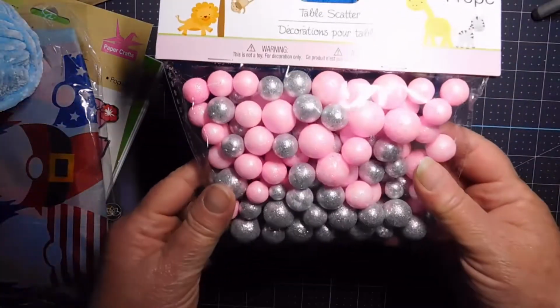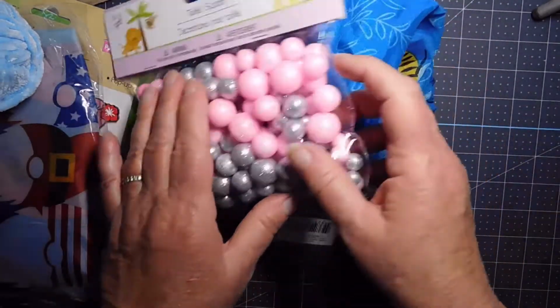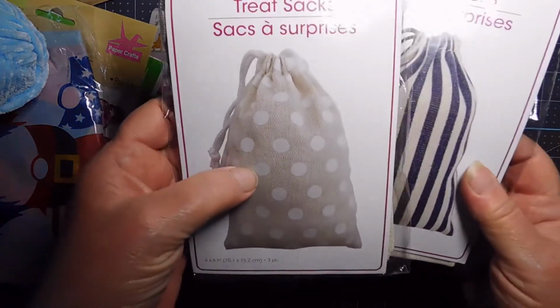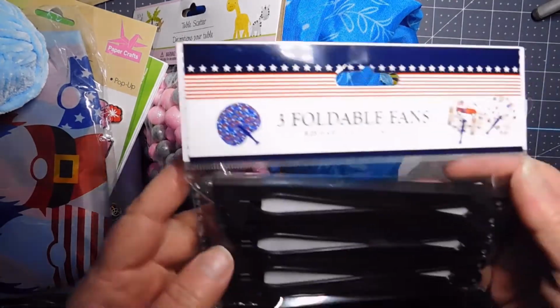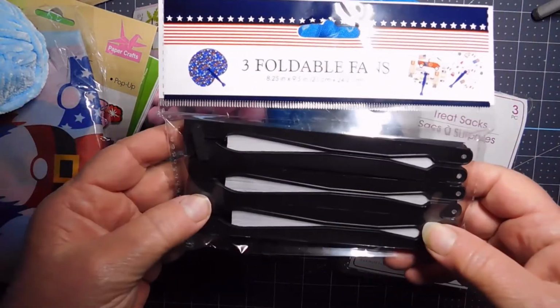And then I got some pink and silver scatter. I found this in the baby section. Here's some more of the sacks. This one's polka dots and this one is stripes. Then I got some foldable fans for when I'm sitting outside. And there's three fans in here, so that's not a bad deal.